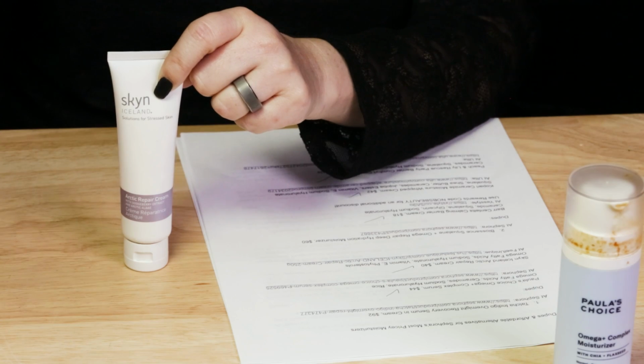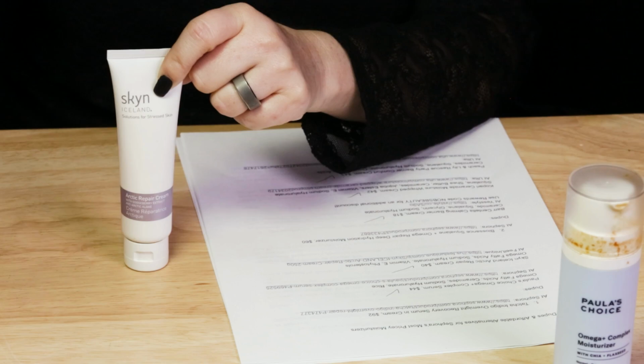Skyn Iceland is super hit or miss. They have some really nice fragrance-free stuff, and then some of their stuff is overly scented and just not great. But this one is really nice.